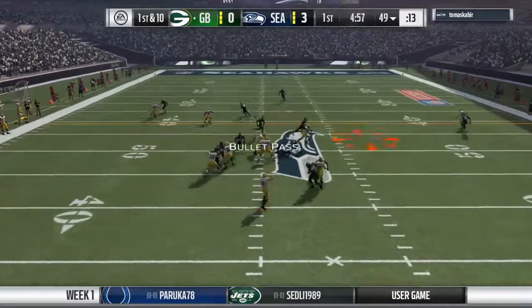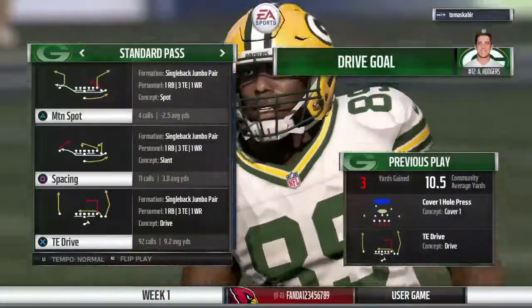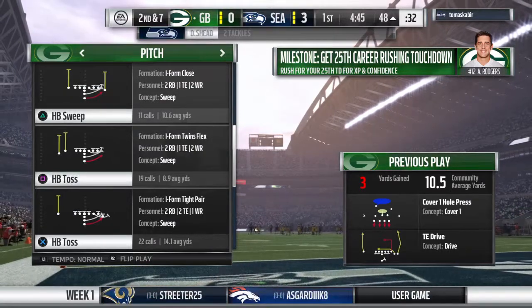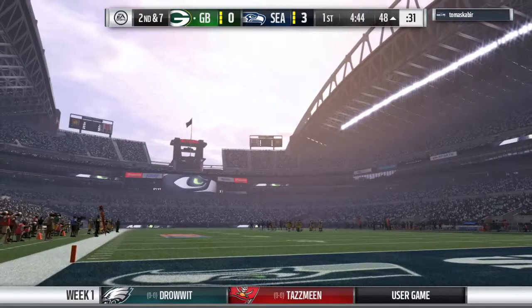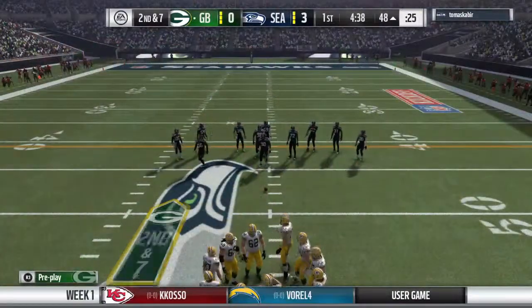Throwing on first down is Rodgers. Over the middle, it's Jared Cook. The completion good for 3, and it's second down. And a wide receiver to watch in this offense, certainly Jordy Nelson. And most defenses watch him run past them. Jordy Nelson can run every route in the route tree and take it to the house. 7 yards to go on second down.